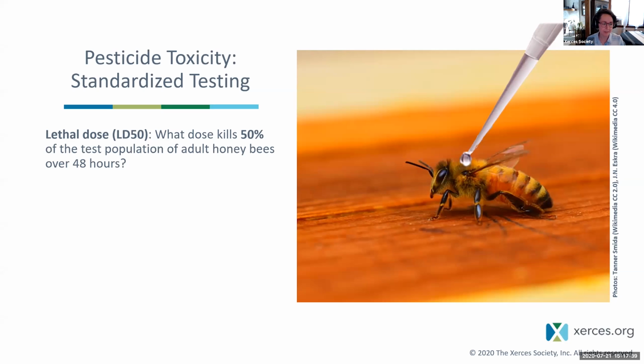So EPA's toxicity classifications are really a blunt tool. Toxicity falls along a spectrum, and some pesticides are falling right on the cusp between those different groupings, and others have toxicity that just isn't well captured by this standard test.